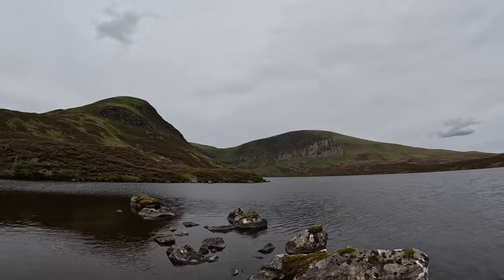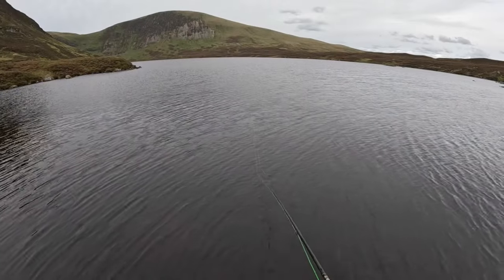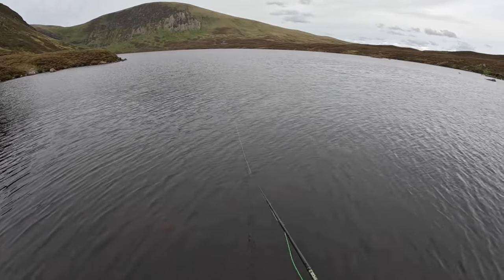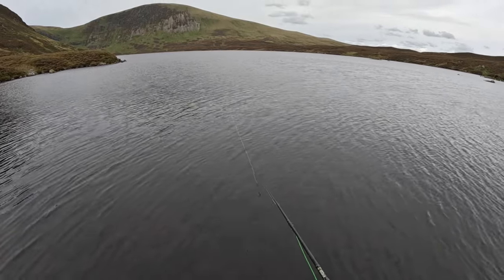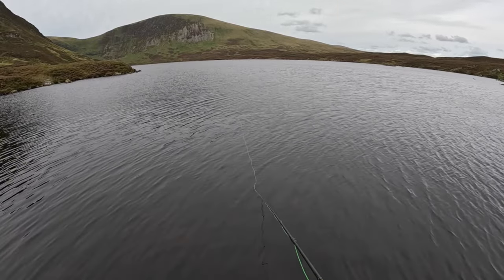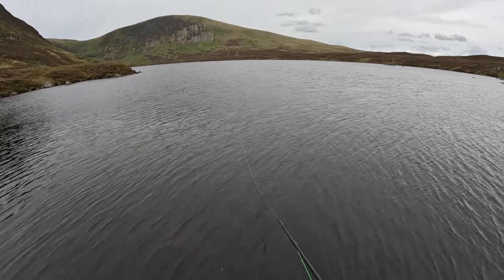And look at this location as well. Fantastic. I just had the wet flies on for 5 minutes there and I got that first fish, so hopefully that means I'm going to get a few more. But to be honest, I'm happy we're getting one after coming up last week and getting nothing at all, so it's a success anyway.